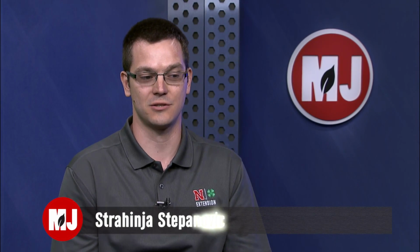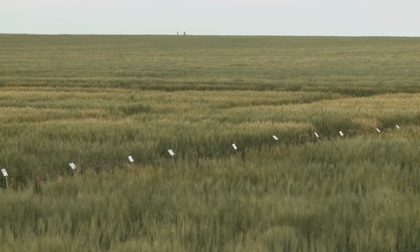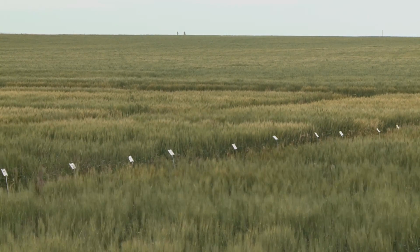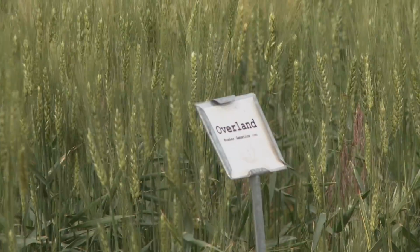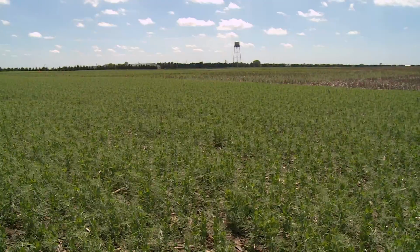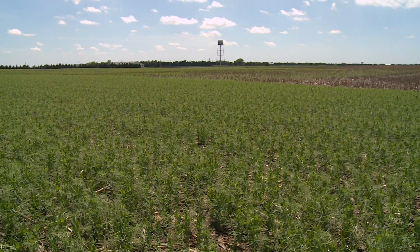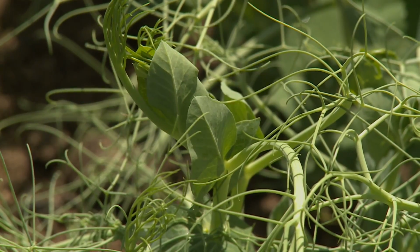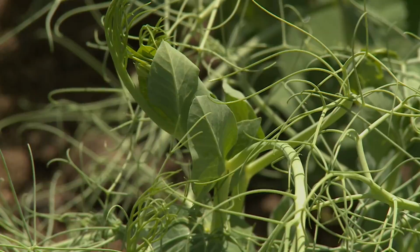June field days have traditionally evolved around wheat. This year, I think eastern Nebraska is getting a little bit of a taste of western Nebraska, bringing pulse crops to that part of the state and a little bit of diversity to the mix. So not only are we going to learn more about winter wheat varieties across the state, we're going to have opportunities to learn about how varieties of field peas, both yellow and green, chickpeas and lentils work across the state. That's only on the variety side.